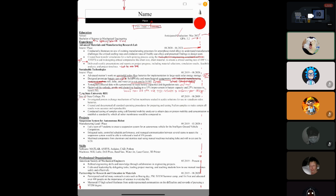No, go away. A little bit more in detail. As a mechanical engineer, I have no idea what this means at all. Maybe battery people would know more about this, and if they're looking for a battery job, then that would make sense. But in my opinion, I don't know what any of this means. I probably have to Google a lot of this, like Nafion membrane. I don't know what that means.